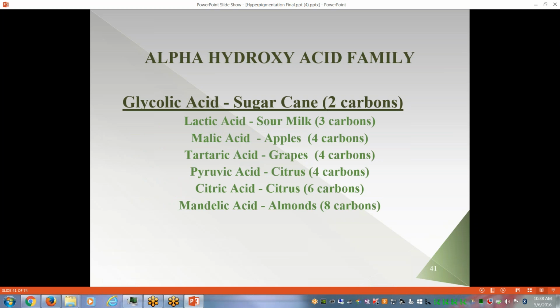Now, let's talk about the alpha hydroxy acid family. Everybody wants to know why we use glycolic acid. Well, by far, it has the smallest carbon. The smaller the carbon, the more penetration you'll get down to the source of the skin, to the area that you really want it to work. The next lowest one is lactic acid, which is sour milk, malic acid, which is apples, tartaric acid, which is grapes. You have your citric acid, and you have your mandelic acid. And mandelic acid also works on hyperpigmentation.